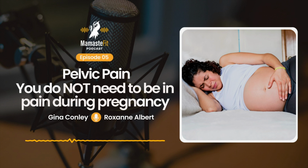And so the posterior oblique sling is your lat, one of your back muscles, and it's crossing above the SI joints into the opposite glute. So we have this cross on the back of the body and we have this cross on the front side of the body. The posterior oblique sling is helping to stabilize the SI joints. It doesn't cross the SI joint, but it's supporting the musculature around the SI joint to help stabilize it. For me, during my pregnancies, I found incorporating a lot of posterior oblique sling focused exercises helped me to manage my pelvic girdle pain.